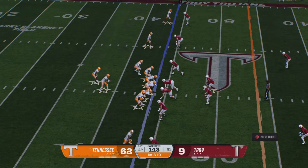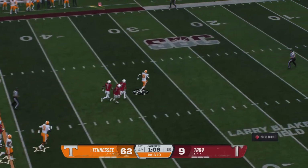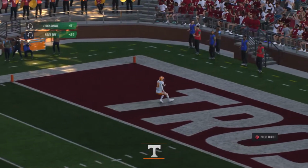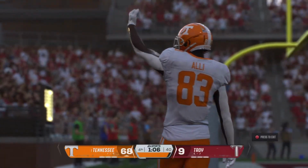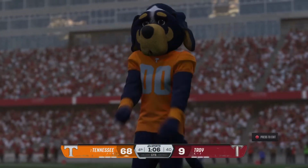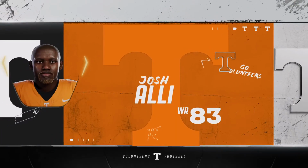They'll open this drive and snap it from the 44. He makes a catch. Running wide open down the gut of the field. And they're going to put another one into the end zone as they just keep piling points on the scoreboard. With that last touchdown, they remain undefeated. And what can you say about this offense? One of the most explosive in the entire nation.